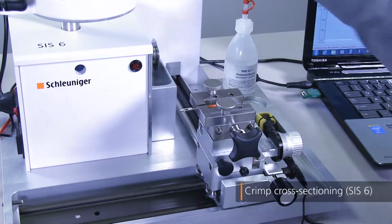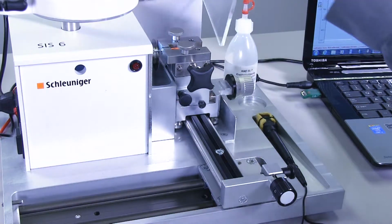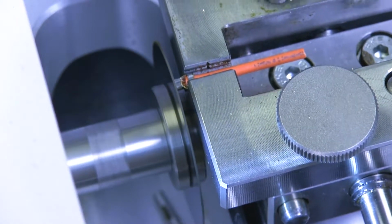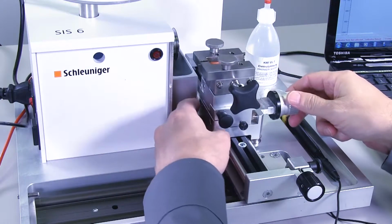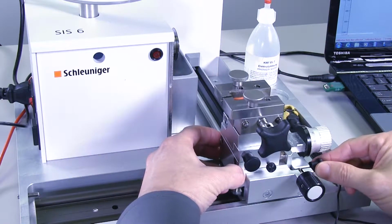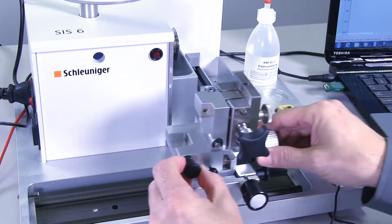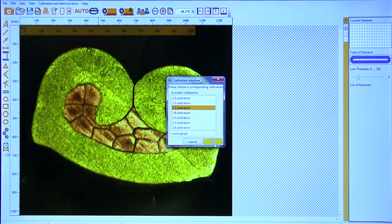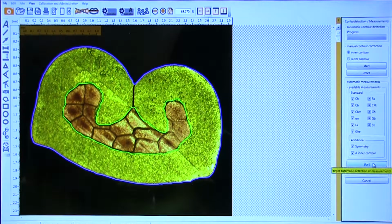The Schleuniger SIS6 is an extremely compact device that in just a few quick steps allows users to create crimp samples for cross-section analysis. The individual sample is placed in the holder and aligned with the saw blade. The unique blade is designed to provide a very clean cut that does not require polishing. After cutting, the sample holder is quickly moved from the blade to the microscope with the use of guide rails. The sample holder rotates 90 degrees, allowing for a perfect view of the cross-sectioned sample. All parameters of cross-sectioned contacts can be measured and analyzed with the Crimp Lab 2 analysis software.